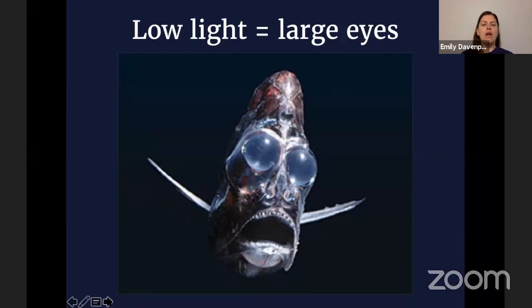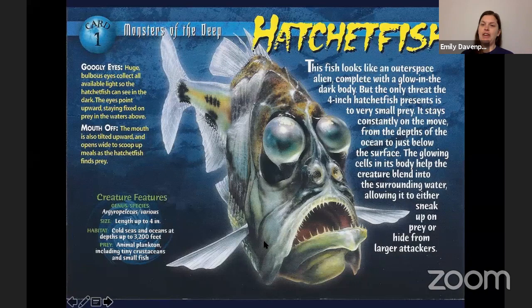So this super creepy looking guy is a hatchetfish, and they have these really big eyes that collect any light that happens to be in their environment so that they can see. Their eyeballs also point in the upward direction so they can see what's above them, because if there's any sunlight filtering down, then they're going to catch it with their eyes.